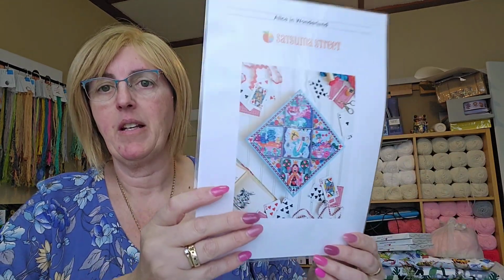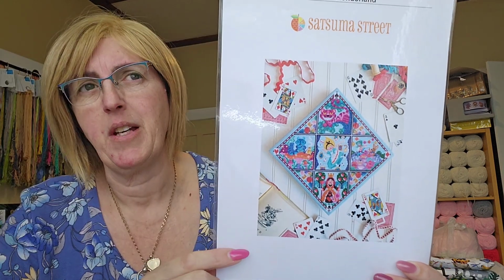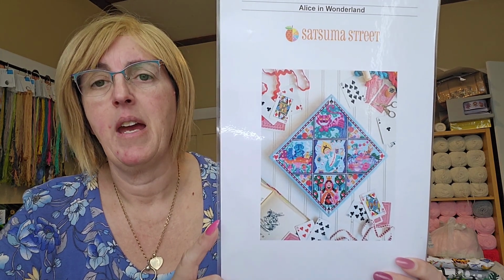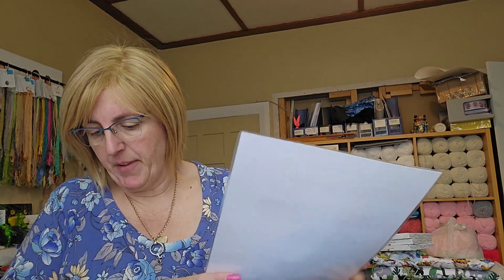So starting from the first one was Alice in Wonderland, and this is the Satsuma Street. Now, I'd already done the Wizard of Oz, and I loved it so much I went and found this one. This was also done as a sell, but I missed when they were actually giving it away as a 6-piece sell, and had then purchased the full pattern, which is actually quite a cool design. And so my goal for this one was that I started at 7.56%, and my goal was to get it to 10%. So just 2.5% was all I needed, which was an extra 1,000 stitches, I think.